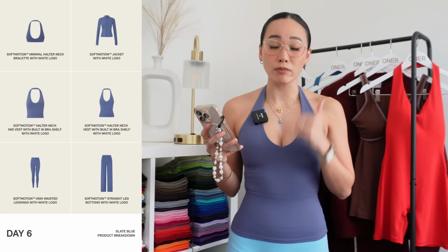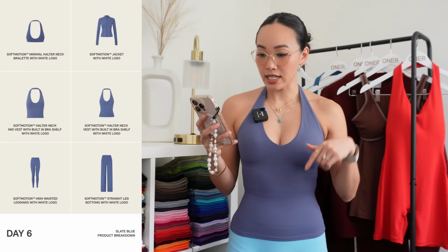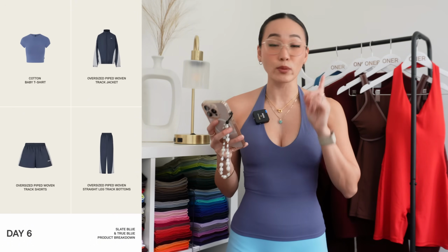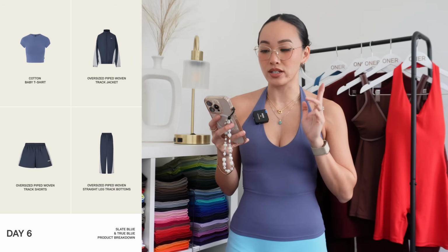Pieces that are launching in this colorway are going to be the SoftMotion Minimal Halter Neck Bralette, SoftMotion Halter Neck Mid Vest, as well as the full length vest, SoftMotion Jacket, high-waisted leggings, straight leg bottoms, the cotton baby t-shirt, and then we have True Blue as well, launching in the woven track jacket, the woven track shorts, as well as the woven track pant.